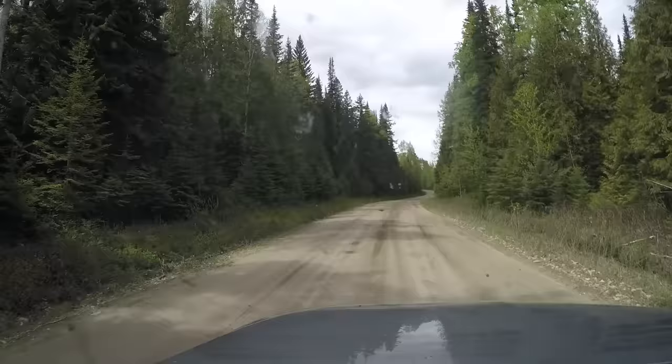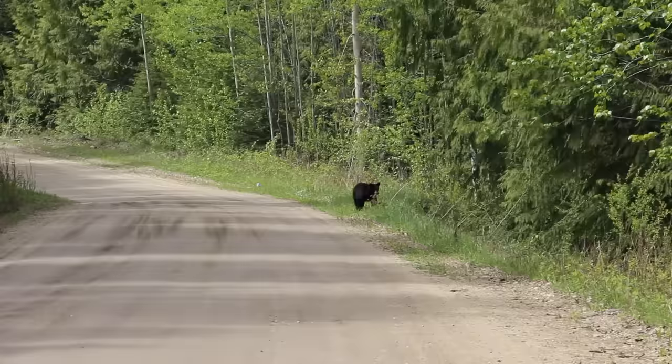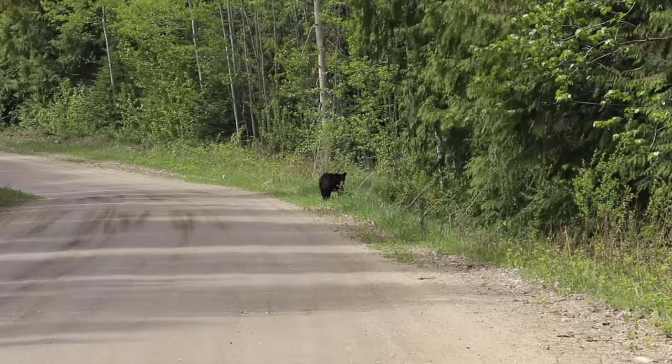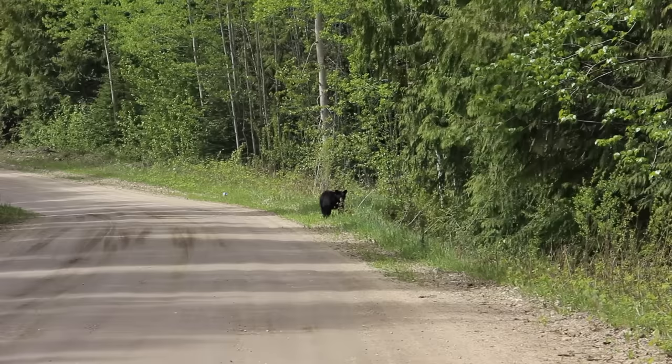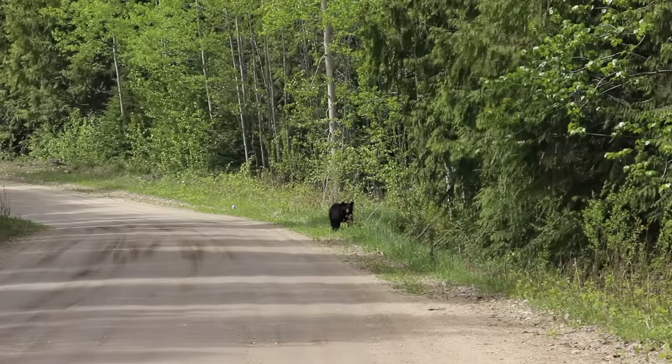Bears, bears, bears, where's the bears? Literally just seconds after I said, where's the bears? Just right there. About 2 or 3 kilometers from our campsite down this road. They don't seem to be in the super remote spots. They just like to kind of linger around these more traveled logging roads. So, we got a bear.